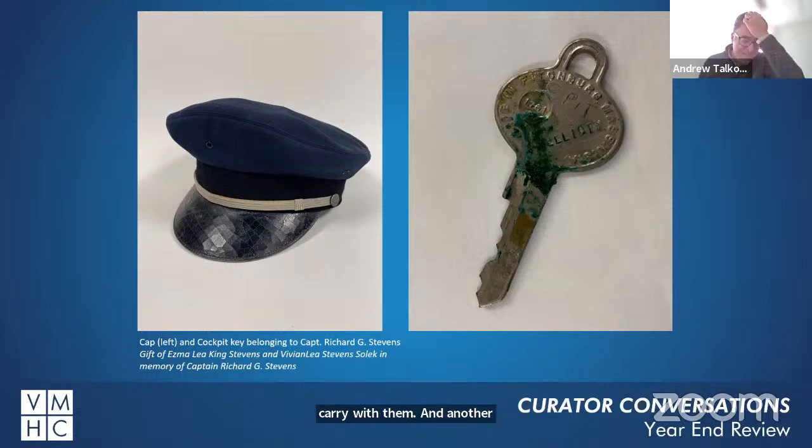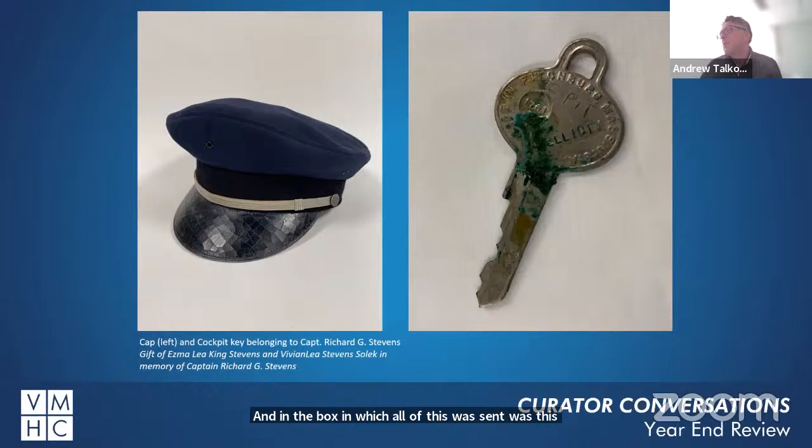But I have to say that maybe my favorite connection here is that they donated Captain Stevens's cap, and in the box in which all of this was sent was this little key. And if you look really carefully toward the loop in the key, it's engraved C Pit, which is for cockpit. And so apparently, we're told that Captain Stevens kept the cockpit key to his airplane in his cap, which is very excellent security. But it was a time before we lived in a high security era in air travel.